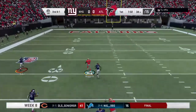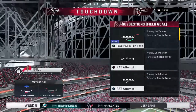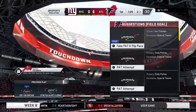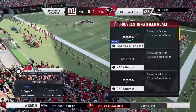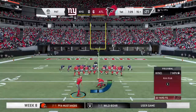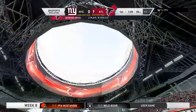The throw on the quick slant going to be complete. And he'll take it into the end zone. Touchdown, Atlanta. A big play there. His 5th touchdown now on the year as his guys are able to strike first here in this opening quarter. Cody Parkey is on now for the point after. It's good, and that gives the Falcons a 7-0 lead.